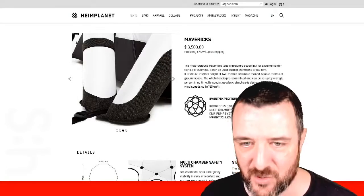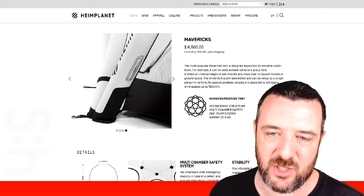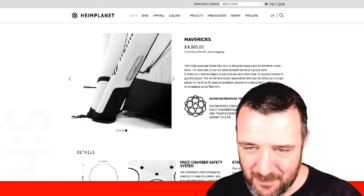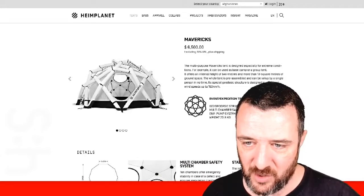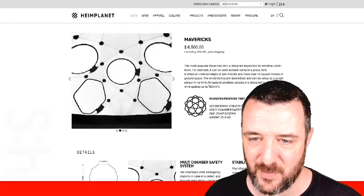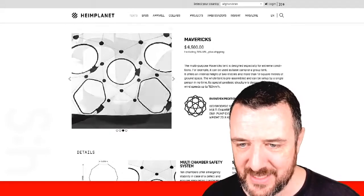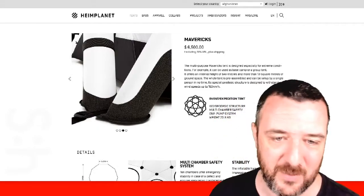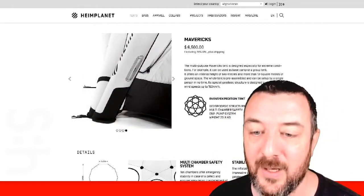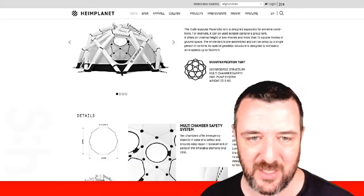heimplanet.com. The Mavericks. The multi-purpose Mavericks tent is designed especially for extreme conditions. For example, it can be used as a base camp or a group tent. Internal height of 2 meters and more than 13 meters square of ground space. Its special geodesic structure is designed to withstand speeds of 180 kilometers an hour. Wow. Multi-chamber safety, one pump system, weight 23 kilograms.